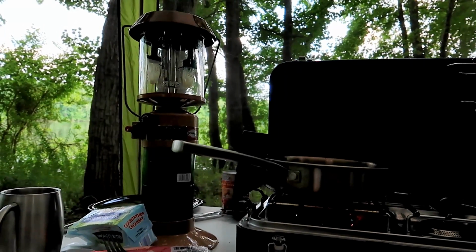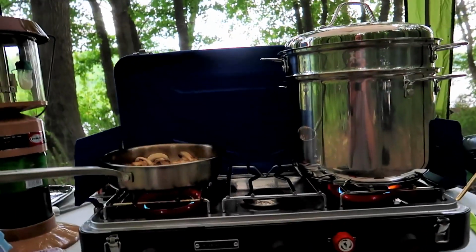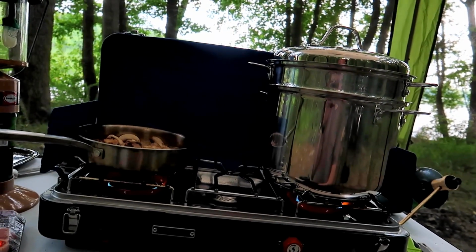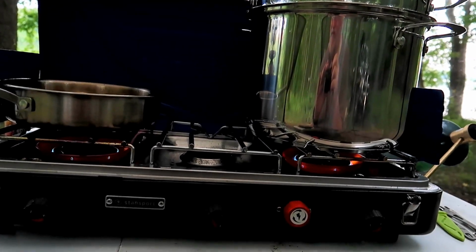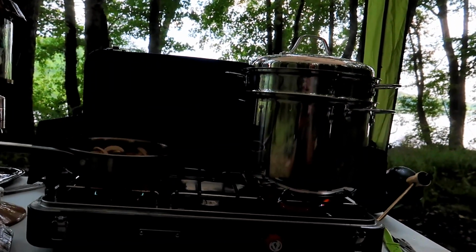Still a little warm. It doesn't cool off that much, even though it's starting to get to be nighttime. But it should taste good. I don't know if I'll get any more video before the sun goes down, but if I do, we'll see.